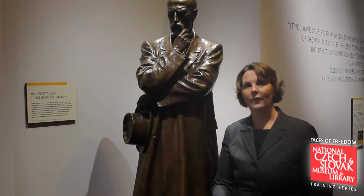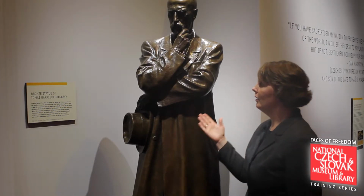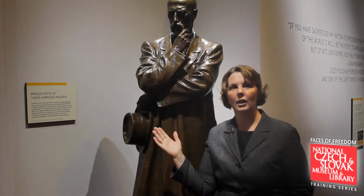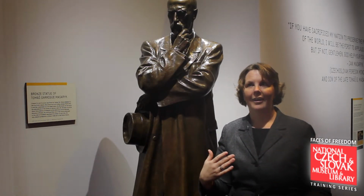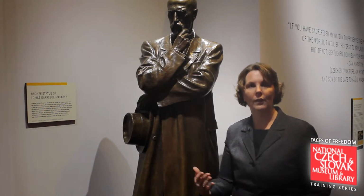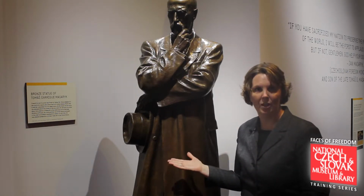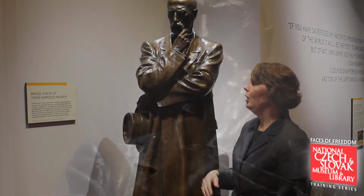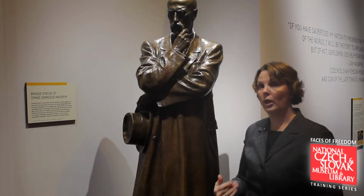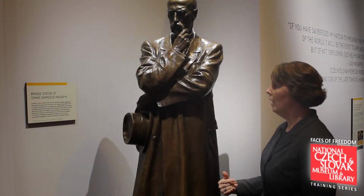But then in 1948, the communists came to power. And Masaryk was such a staunch supporter of democracy that he became an icon that was anti-communist. So again, the health and welfare of the statue was threatened. However, it was not looked upon as something to be melted down, and instead what happened to it was confiscated and hidden away during the communist era.